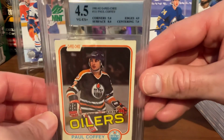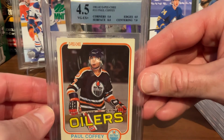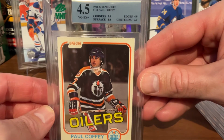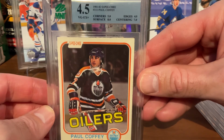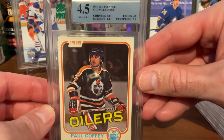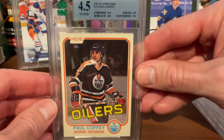And we got a 4.5 on that grade for the Paul Coffey rookie card. Sort of what I expected. Actually, it's probably even better than what we were expecting. I think you had thought we were probably going to get a 3. Yeah, it's a lot better than what I expected.